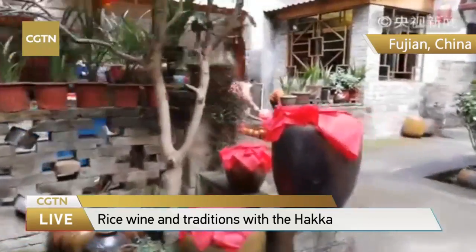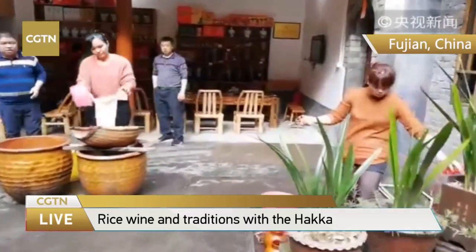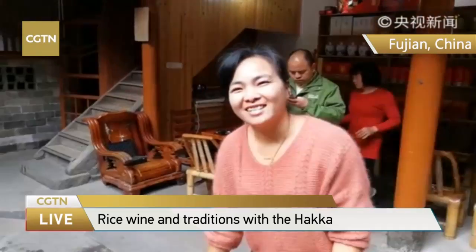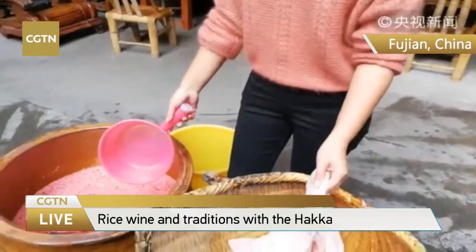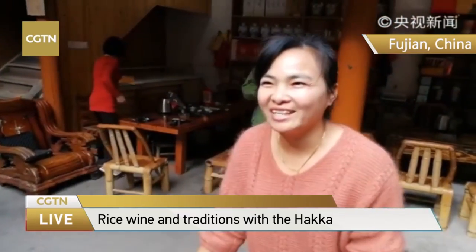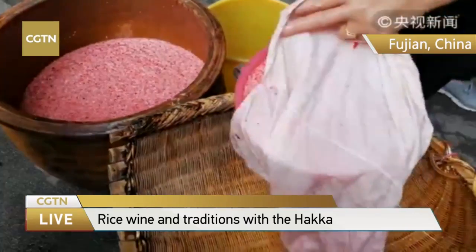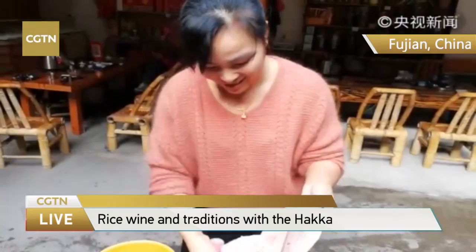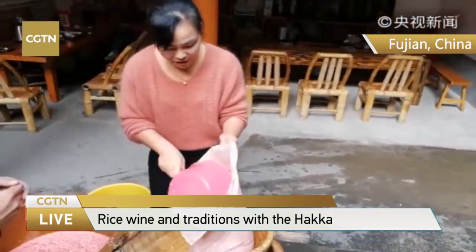And now we can see some people are busy doing some work. This is the local brew house. They've been starting to brew the rice wine. Hello. She's the host of this Tu Lou. So many of the ladies here can make the rice wine. Yes, most of the people in the brew houses are ladies. So her name is Yu Bidan. People call her Abi. So she will take us to have a look of the rice wine of Hakkas.